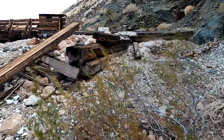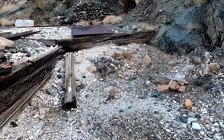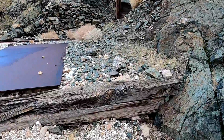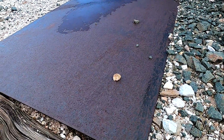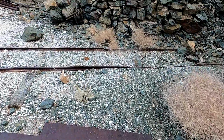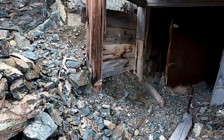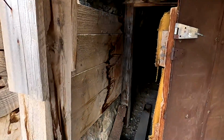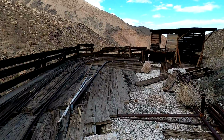Yeah, I don't really... Do you see a lot of limestone up here? No, no, mostly talc. Wow, there's a plate of steel there. Is that a tunnel? Yeah. Should we get the lights? Well, last time we were here, you couldn't get in. You could go in there a little ways, I guess, and see what it looks like.